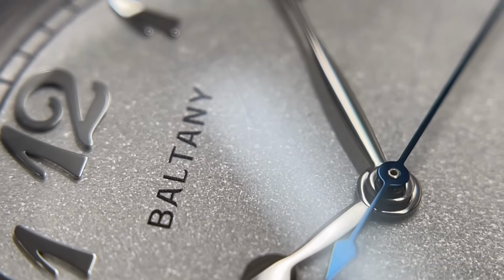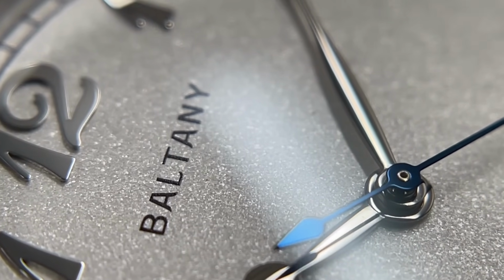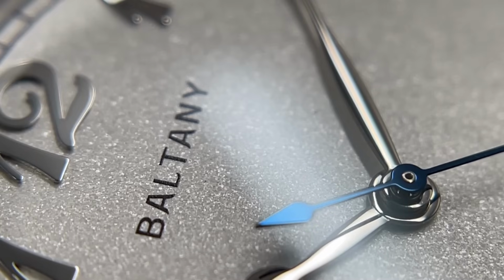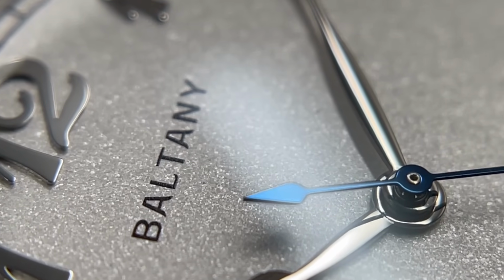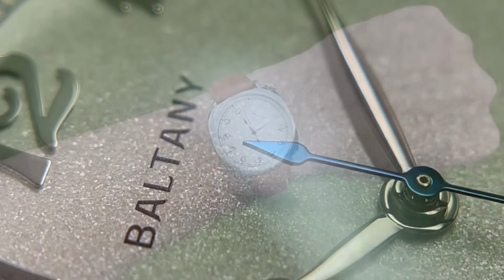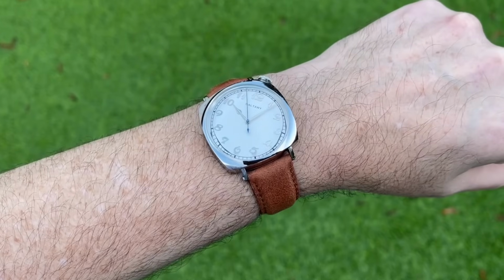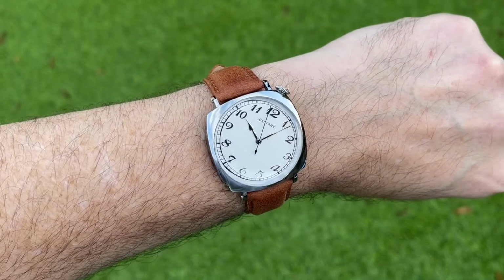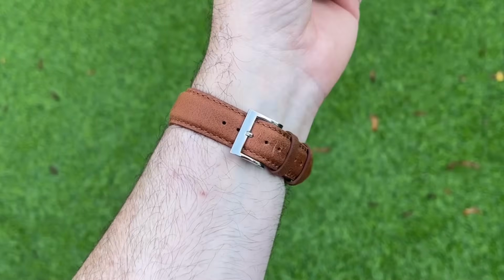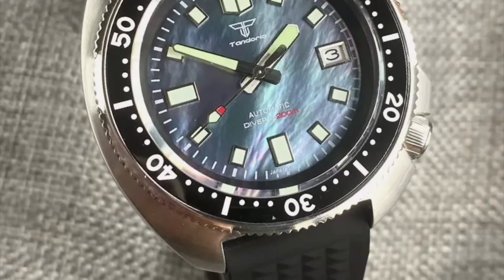And as you'd expect from Boltony, executed very, very nicely. I don't think I've ever had any quality control issues from their watches, and they finish it off nicely with a blued seconds hand as well. So yeah, I think this one is just too nice to leave out. It was the one thing that really stood out to me about this watch when I first saw it. Stunning, absolutely gorgeous.